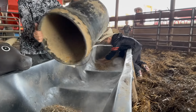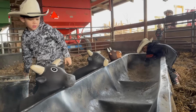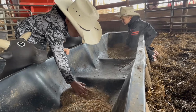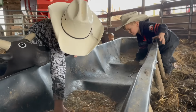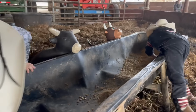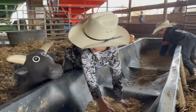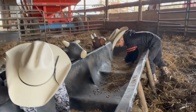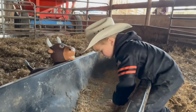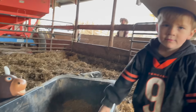Nice job. Yep, now spread it around. Noah's got it. Good job. Make sure they all get it. The big ones like to hog the feed for themselves. Good job, guys. Isn't this my little territory right here for my cow? What's your cow's name? Tex. Tex? I like that name. Hey, Noah, did you name your cow? Beast. Beast. I like that name.